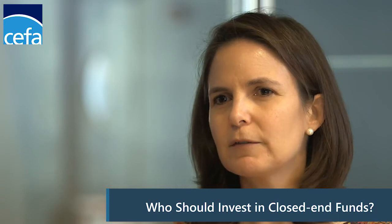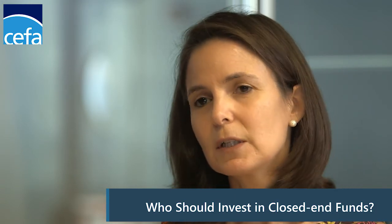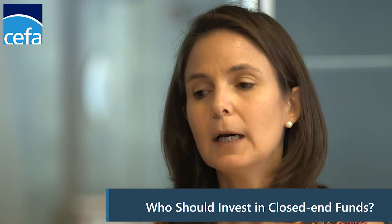Probably the most conservative of investors should not be in closed-end funds because of the additional volatility they tend to have. It's typically those investors looking for cash flow, and I would specify regular and attractive high cash flow. That's the number one reason most investors look for a closed-end fund. In fact, what location is to real estate, yield is to closed-end funds. So for sure, individuals looking for regular and high cash flow, and with a longer-term horizon, willing to take those short-term pains for the longer-term gain.